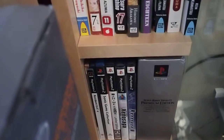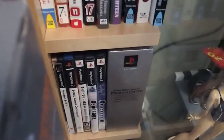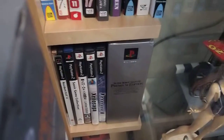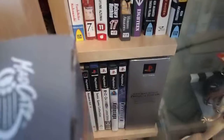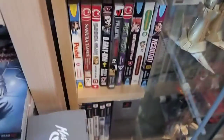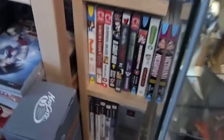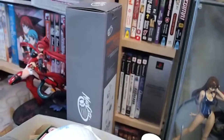Resident Evil 4 in the corner. Xenosaga 1 and 2 in the middle, and Super Robot Wars Alpha Premium box set on the side there. Has all the Super Robot Wars Alpha games for the PlayStation. For those who don't know, Super Robot Wars is a franchise in Japan where basically it's a strategy RPG where they basically get loads and loads of mecha shows and chuck them in together. So you get to control lots of giant robots.